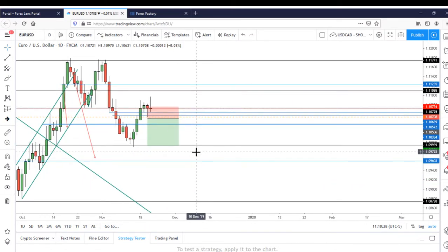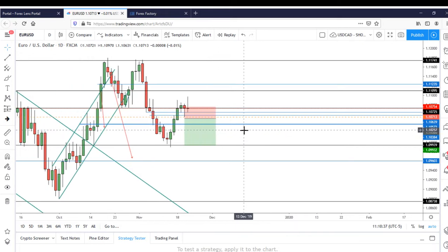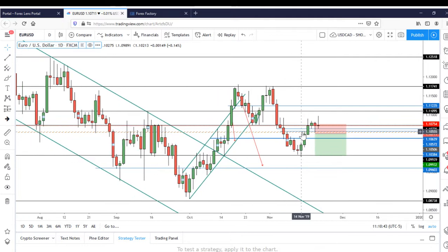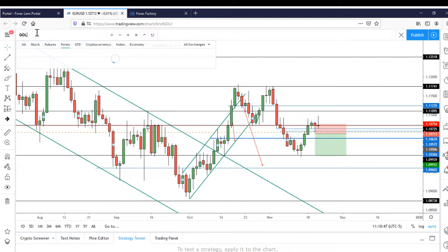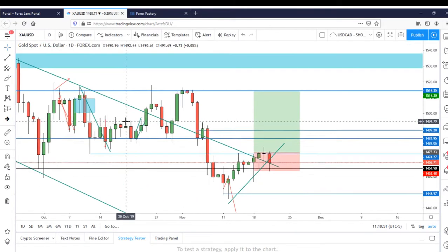So if that happens and there's an entry after news release, we could come in with a small position just to catch that move. But I don't know. I think it's a short. Not really. I don't think the dollar is gonna give up its throne just yet. We talked about gold yesterday, so we'll talk about that, and then we'll talk about today's topic of the day.